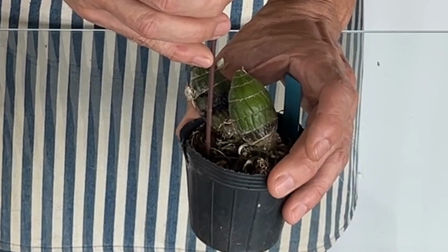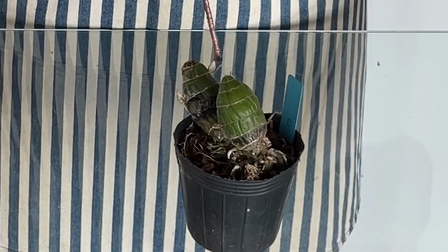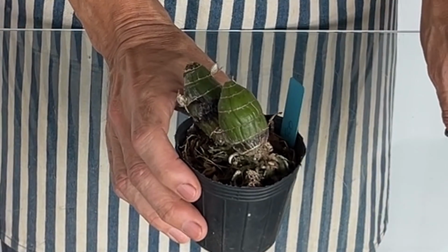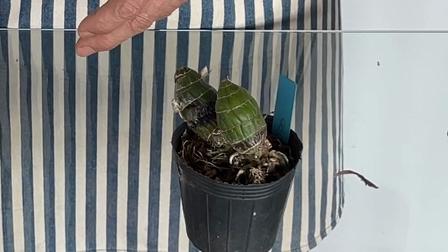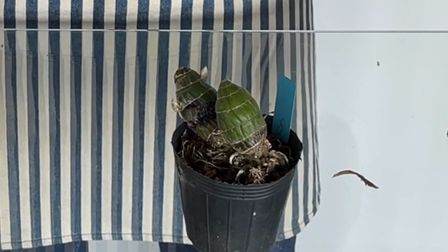We're in the middle of winter now, and me with my heavy watering hand has caused a few problems. So we're going to have to remove him from his pot and see what I have done wrong.